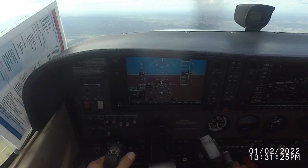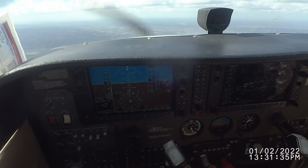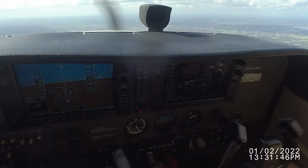Alright, 927 Golf Hotel, about 4 miles from Cuffcho, cleared for the RNAV 1-8 approach, maintain 2,100 till established. Jacksonville Approach, 927 Golf Hotel, cleared the RNAV 1-8 approach into Ocala, maintain 2,100 until established.